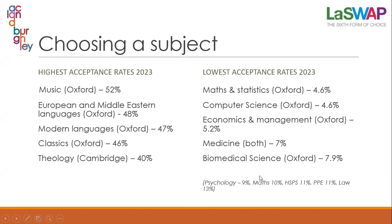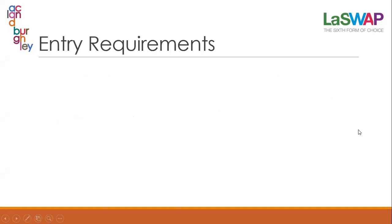And at the bottom here, I've just put some of the subjects that I think students really commonly apply for. And these are also some of the most popular subjects, not just at Oxbridge, but at university in general at the minute. And the acceptance rates there: 9% for psychology, which is currently the most popular degree subject in the UK, 13% for law, 11% for politics, philosophy, and economics. So, as you can see, it's really worth having a little investigate and a little bit of research. Again, this is something that we talk to students about, and we give advice about similar subjects to the one that they might be looking at.